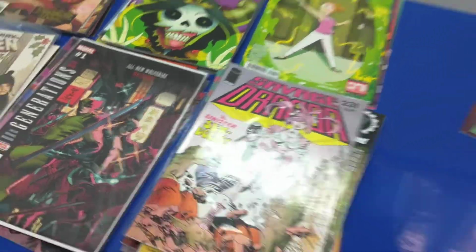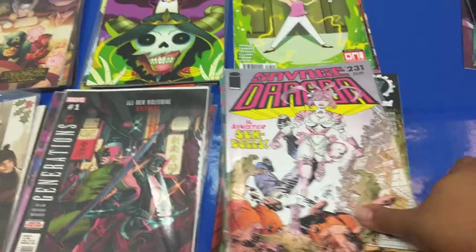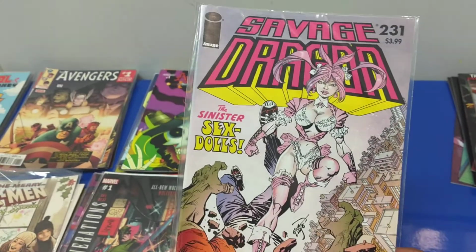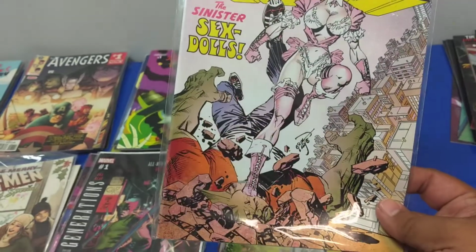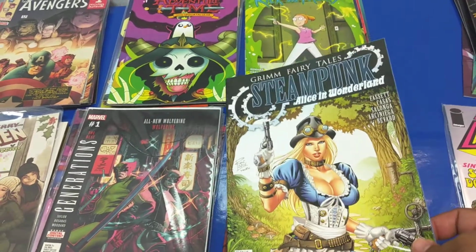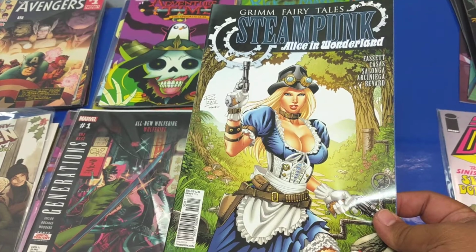Yes. More into the indies now. Wow, it's 10 minutes long already. Gotta hurry up. Don't want to use up too much of my gigabytes here. Only Savage Dragon that I got, because I kind of like the cover. Look at the sinister sex dolls. It's attacking Savage Dragon. Watch out. Grim Fairy Tale Steampunk Alice in Wonderland. You know I just bought it for the cover.